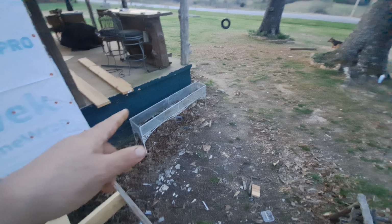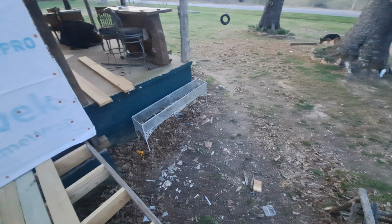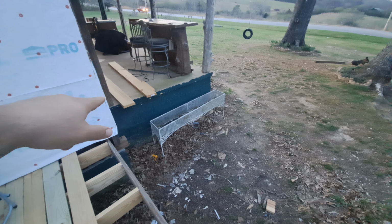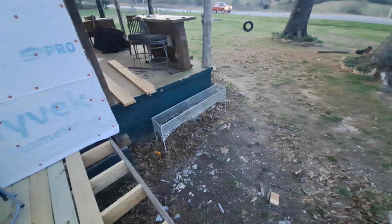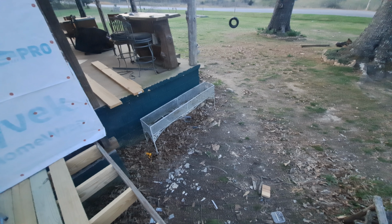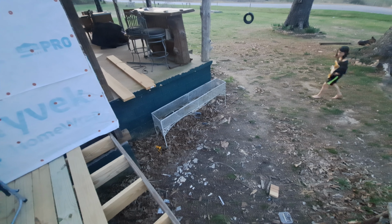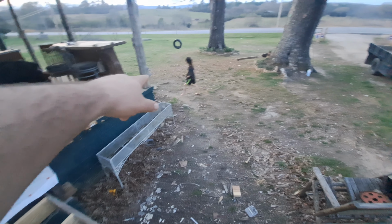Anyway, we'll walk out here to the edge. I've got to get a hammer drill. Been putting it off, but I'm borrowing people's. I've got to attach a floor joist board to the side of that concrete pad, because we're coming all the way out to the front corner.